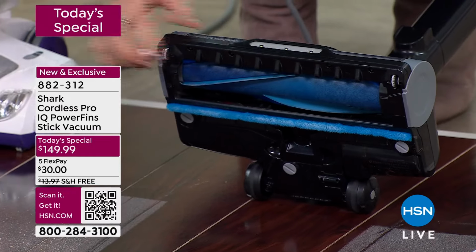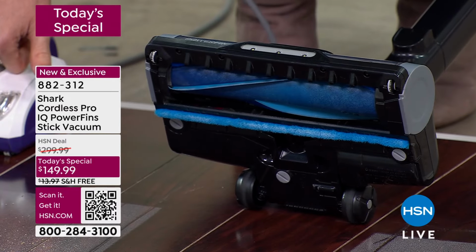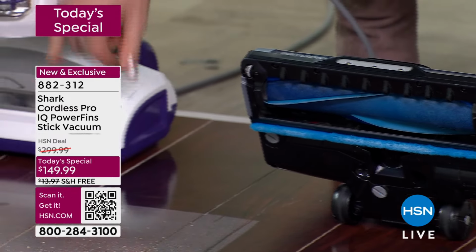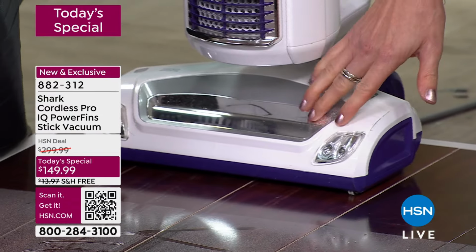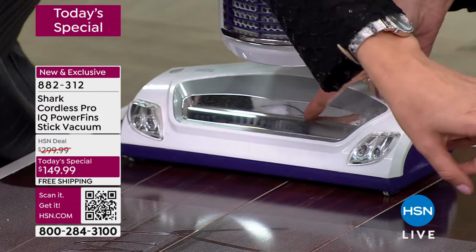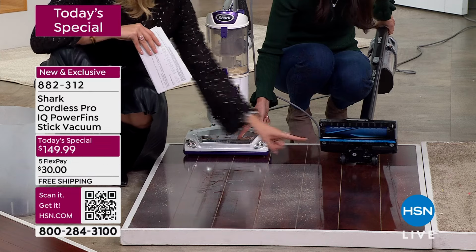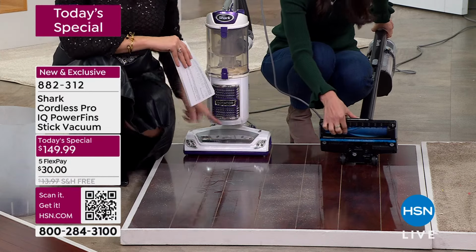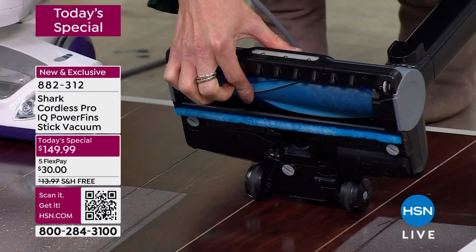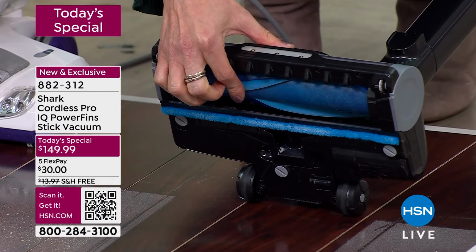They're very soft. If you look through here and you see those bristles, it might make you a little uncomfortable to put those on a hardwood floor. Hardwood floors are a little bit softer and they're very expensive. That makes me worry about scratching over time. This does not worry me at all because it is a soft PowerFin. You're saying it's a better clean, but it's a more gentle clean. Wow, that's impressive.